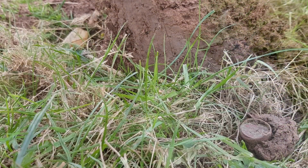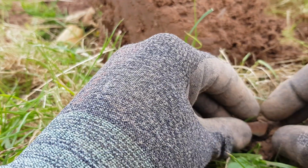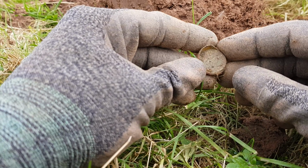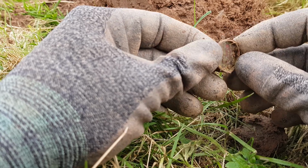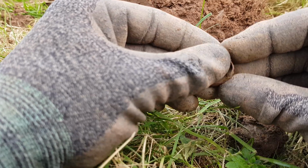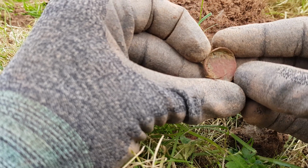Yeah, nice. I think I found something quite interesting here. It was a rubbish signal. It looks like a ring with a coin jammed in it. That is unusual. I think it's a farthing. Yeah, that looks like the head side. Maybe George VI.